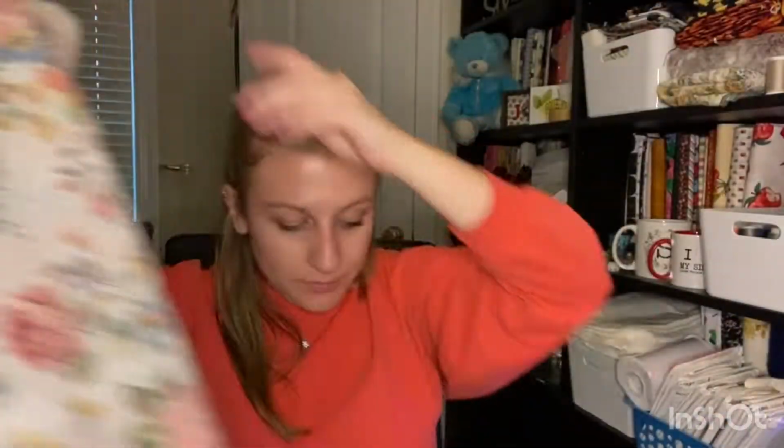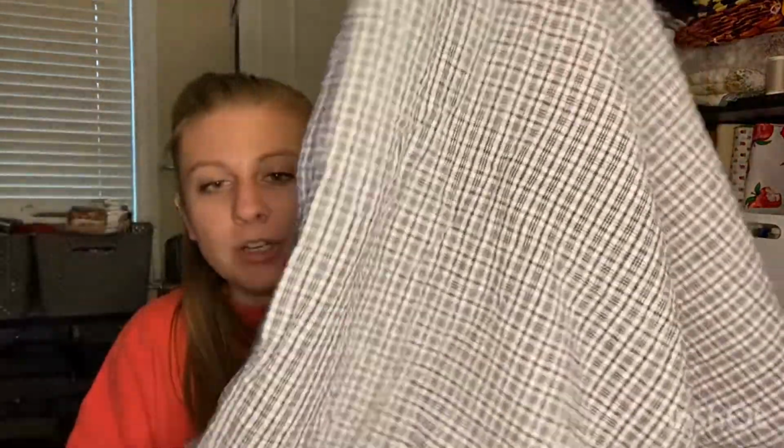There we are. Not sure what this is. I don't know how to explain this fabric. I'm not sure. Over 2 yards, $2. It kind of feels like a kid's shirt, a men's shirt, maybe, is how I would explain it. Cotton flannel, 50 cents.